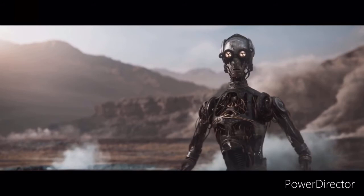So this is clearly based on the character of C-3PO when he was stripped down, but this is clearly just another protocol droid which evokes so much 3PO. He looks almost the exact same, just stripped down.